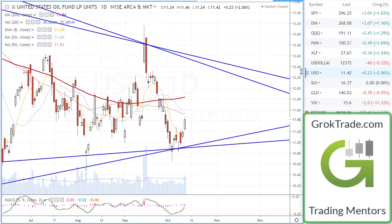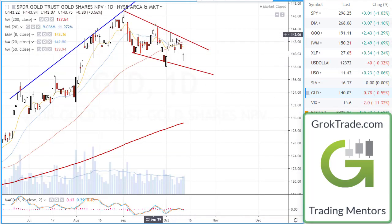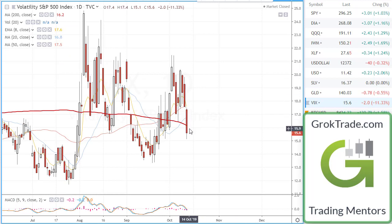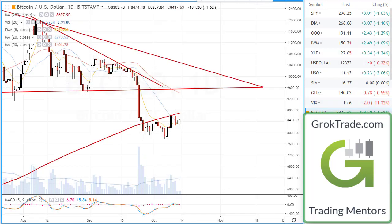Speaking of commodities, crude oil is going higher, and that is to be expected. Bouncing off of support, caught up in the moving averages and below most of them. Silver, we're in a big bull flag. Look for that to go long shortly. Gold, big bull flag. Look for that to go bullish at some point here. VIX, big drop down. We're below all major moving averages. The VIX, again, is at 15.6, so that's a fairly low number on the VIX. And Bitcoin, you look at Bitcoin, down.